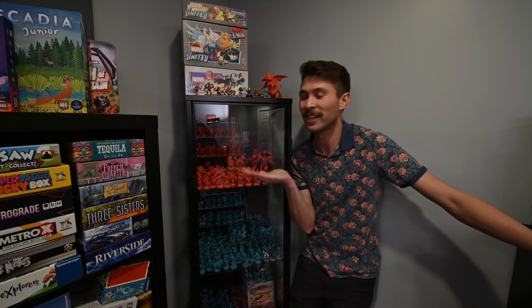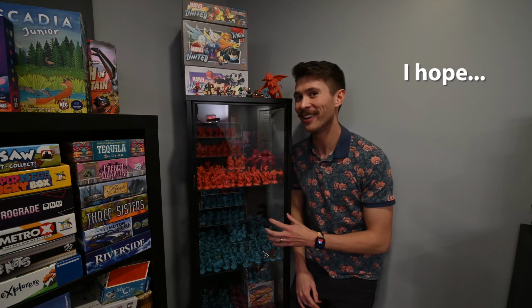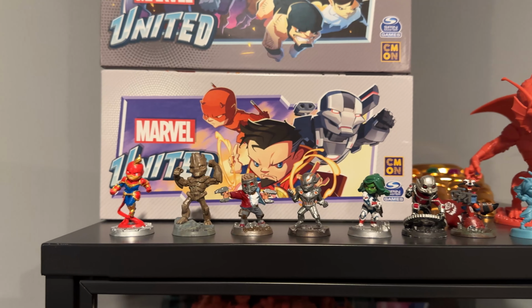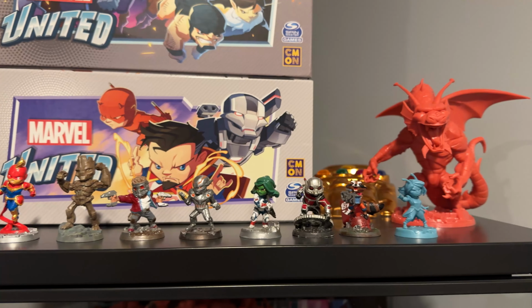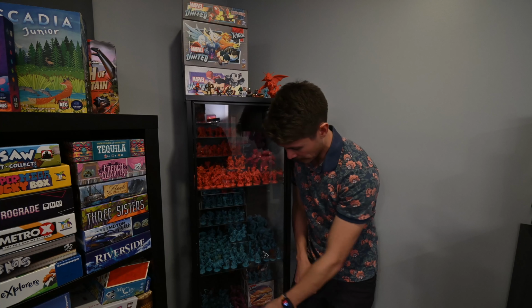And over here in our corner, we've got all the Marvel United stuff. We are maybe one day going to finish painting all of them, but as you can see, we've started at least. So that's something, right? But yeah, I think it's villains, heroes, and then the purple ones can be played as other, both, I guess. Both.